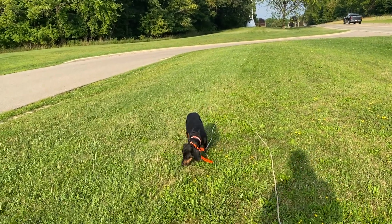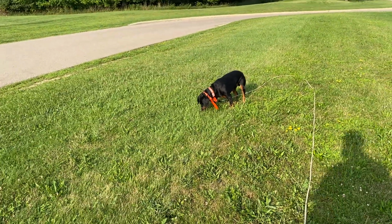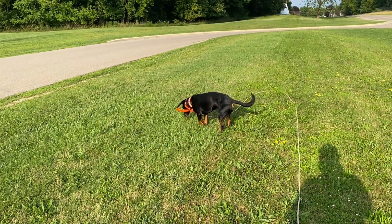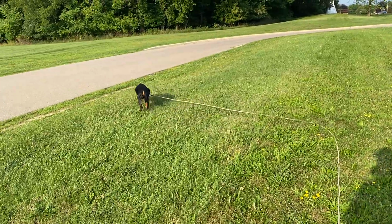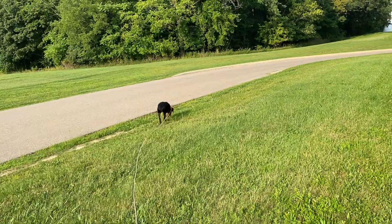However, we're going to be heading to Kentucky. We'll be tracking middle of the day, high pressure, high temps. So I'm more doing a test run to see how he performs, his behavior, and his interest. So I'm not 100% confident he's going to nail this.